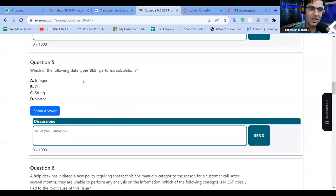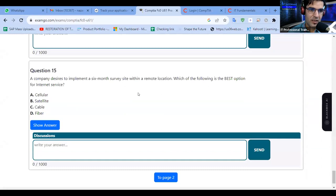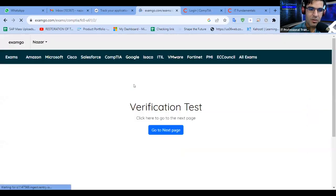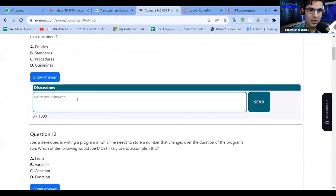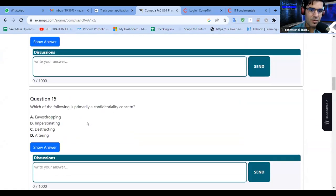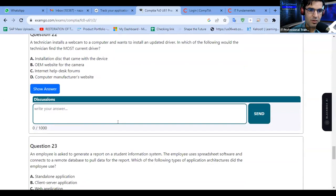So question number five, I'll just do a few more, and I will pick a random number here. I hope you get something like a scenario-based question. Let's jump to page number two also. Okay, a technician gets a document, it's just theoretical. I want something more practical. Which of the following is a confidentiality concern: dropping, impersonating, distracting, altering? We have already covered these. Let's jump into something else.